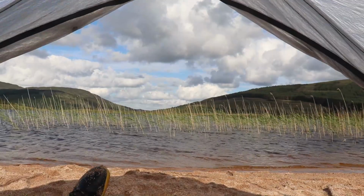I have just checked the weather forecast, and it is looking like about midnight tonight some strong wind gusts coming over, and also there's a yellow warning of rain in place now, so it's definitely going to be a wet hike on the way out tomorrow, but we'll just see how we get on with that.